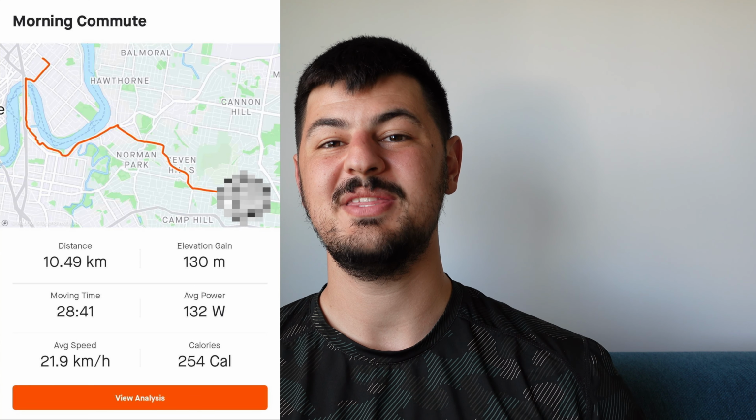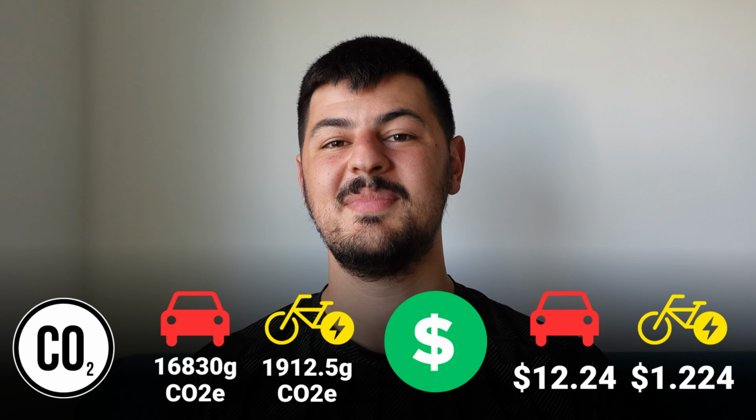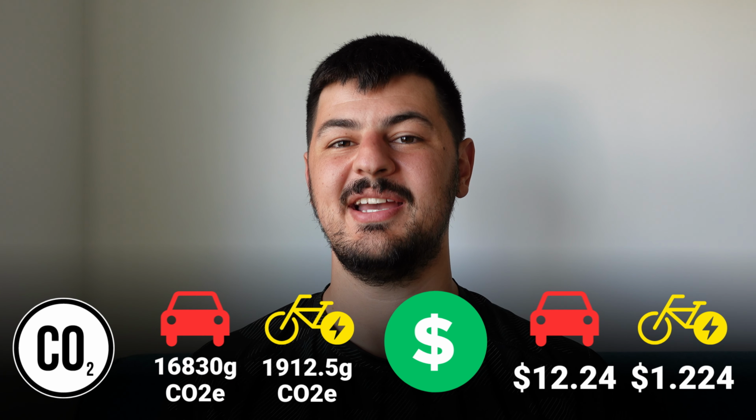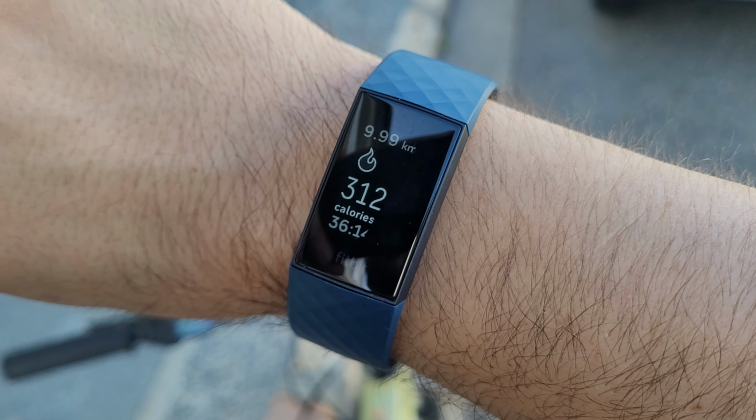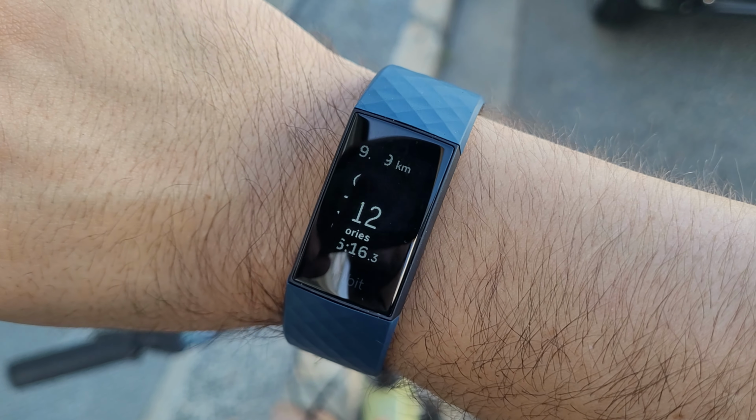So made it back home, and that's another 20 kilometers clocked up. But what I really want to talk about is how many calories I burnt. On the trip there, just 10 kilometers, that took 30 minutes and I burnt 300 calories. My average heart rate was around 120 to 125 beats per minute, and my highest heart rate was 150 beats per minute. So what does all this mean?